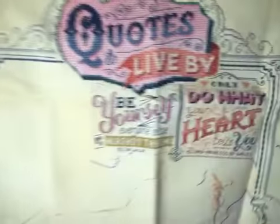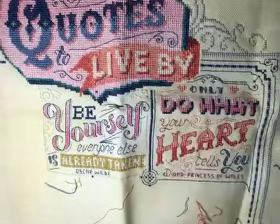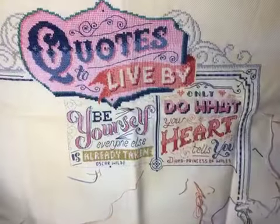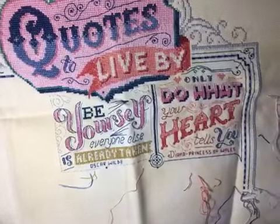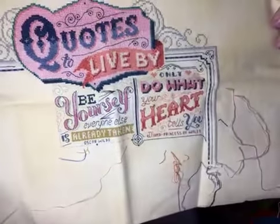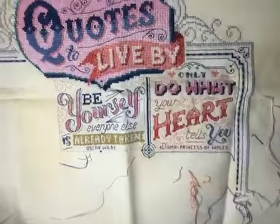So anyway, the next thing I worked on is my quotes to live by, which I absolutely love, and I got that block completely done. Only do what your heart tells you. And a lot more of the border over there, if you could see.